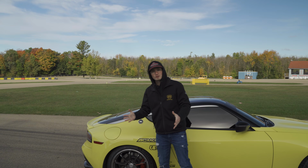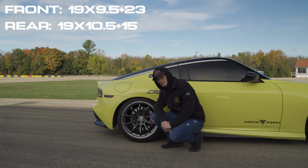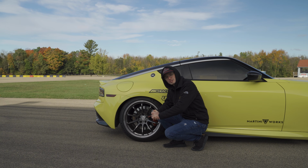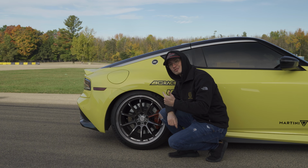Now, for the wheels, we went with Work ZR10s, 19 by 9.5 plus 23 in the front, 19 by 10.5 plus 15 in the rear. Now, what I can say is that Work wheels look fantastic on this car. I know some people are wondering, why didn't we go with Nismo LM GT4s? Personally, for me, we wanted to give it a little bit of a different look, and Work has some really awesome finishes, and these ones were in stock.